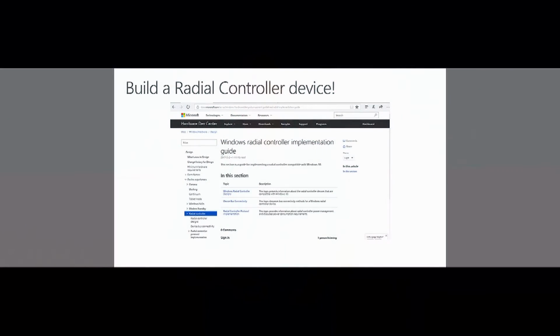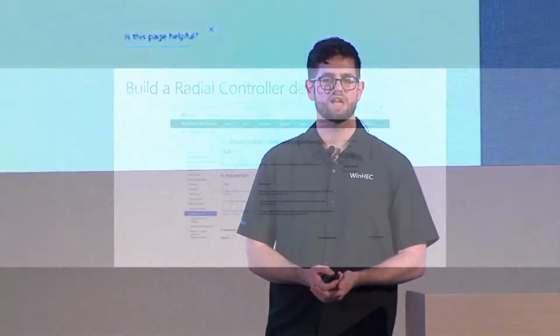Now, if this sounds like something that's cool or interesting to you, you can go ahead and build a Radial Controller device today. We've offered implementation guides for pen, for touch, for PTP, and we have this one live on MSDN right now, which describes all the HID descriptors that you need to get every single piece of functionality out of a Radial Controller implementation.